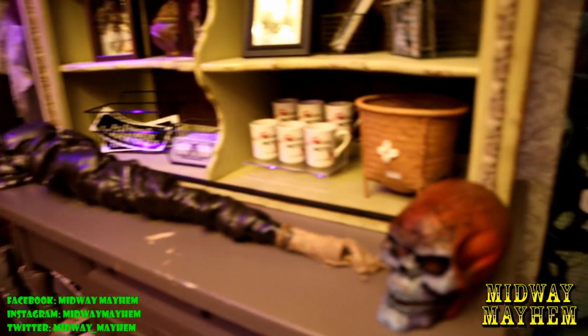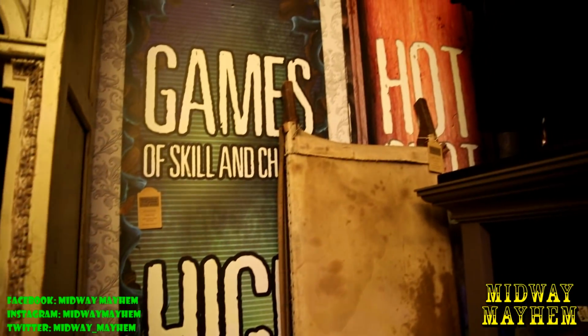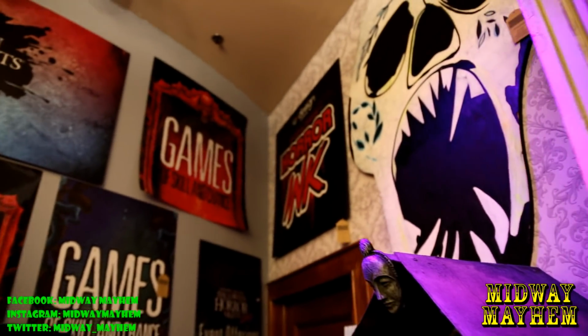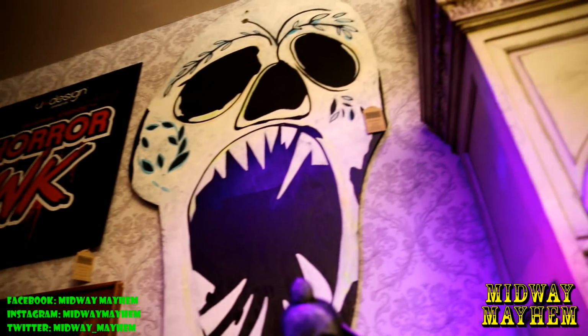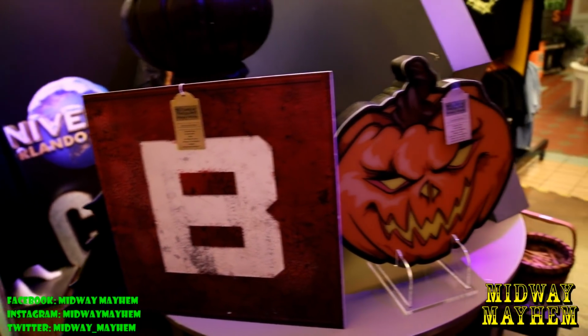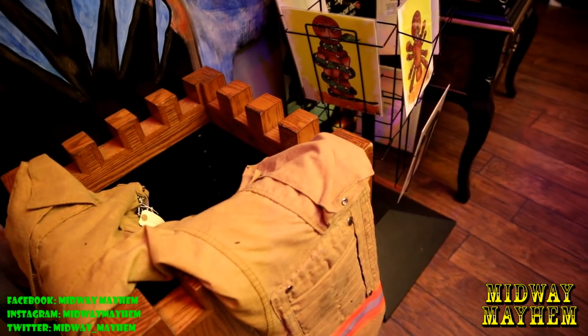The club, skull. There's a little gurney. I don't think I've seen that before. We have Horror Inc. up there on the wall. Giant scream face. Of course, some of the other signage. Right over here. The bee, along with the pumpkin right there. The pants have not left. They're still here.